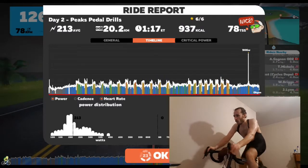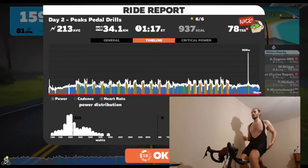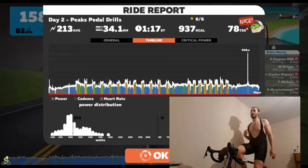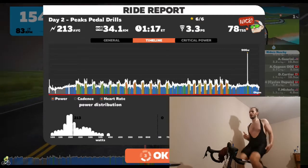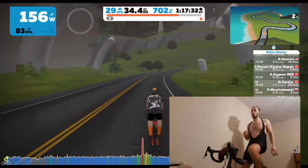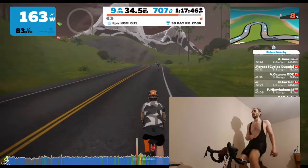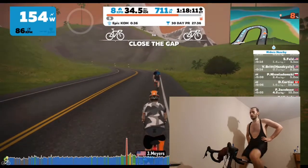78 TSS. Boom, perfect. CS stars, 6 out of 6. 3.3 slices of pizza. 937 calories. Now, yesterday I burnt less calories than that, but it felt harder. The day before that again, I think it was pretty much the same. Felt harder. So key here, bike fit or saddle position, plus nutrition. Just getting those calories in, getting some carbs, just getting your motor on it. So now I'm hoping performance gains.